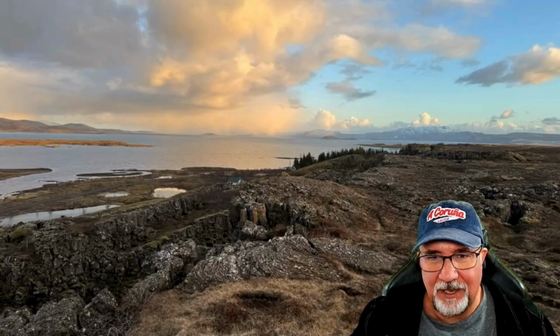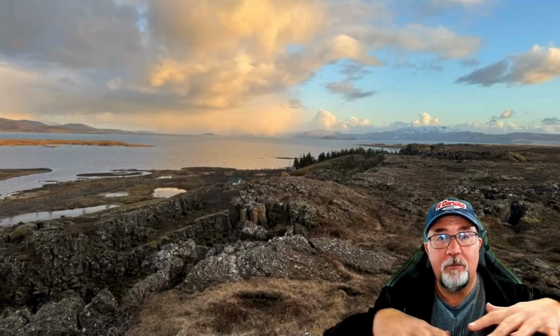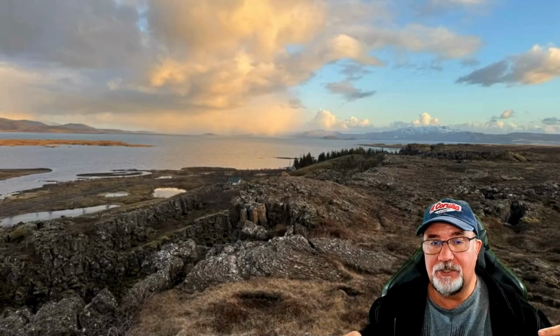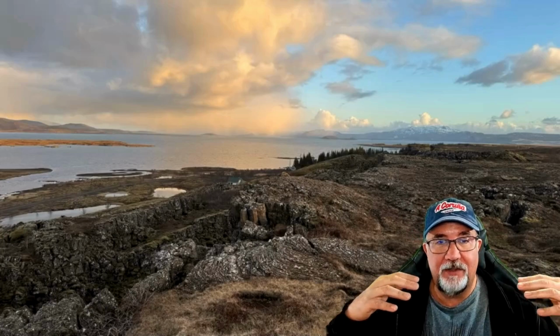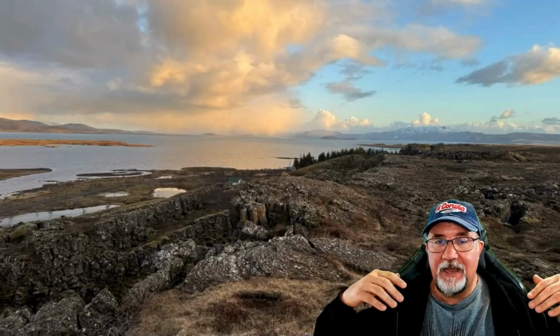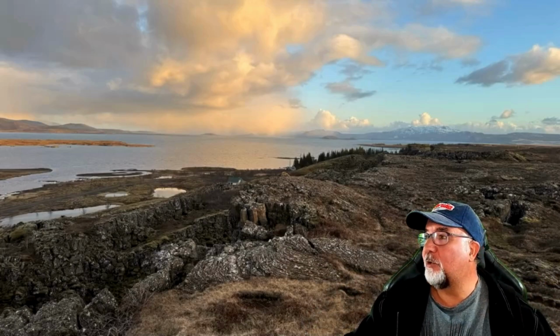This is Iceland. Is that not beautiful? And outside of the main city, this is what pretty much everywhere we went looked like. Just rocks and grass like that, and the water all around, and I mean, is that not beautiful? But we just really, really enjoyed it.